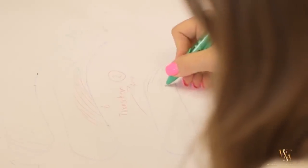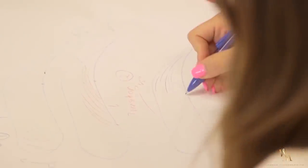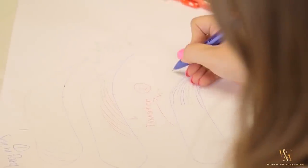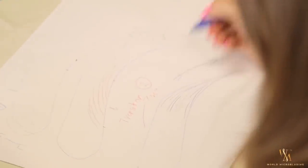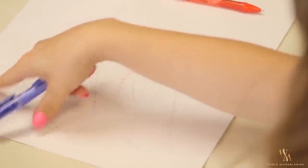So let's say my bridge was here. I'm just going to go around that. And I'm going to come from both sides, downside and upside, following the hair pattern. So basically, this is a 45 degrees angle downside. So let's say this is the angle. It's going towards the right side. Okay, so if the beginning is going the other way, this goes this way.